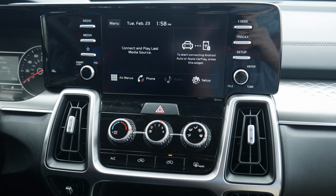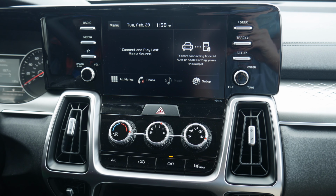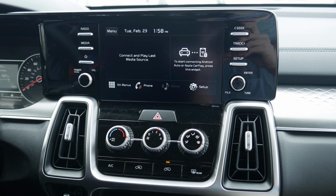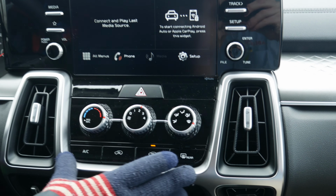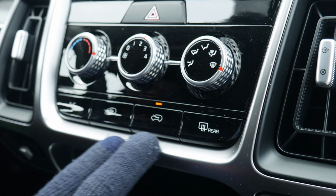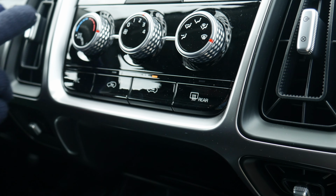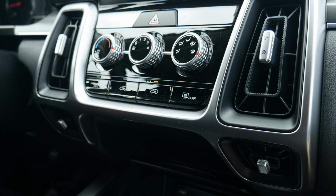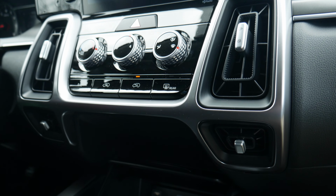So the first thing that you notice in the interior, you do have this beautiful 8-inch touchscreen that holds the infotainment system, but right underneath it, you'll notice that they redesigned completely the temperature and climate controls as well as the vents. I think it looks really sharp. They kind of went with a sportier look in the interior, so it kind of has hints of the K5 and hints of the Telluride, and it meshes it into one.